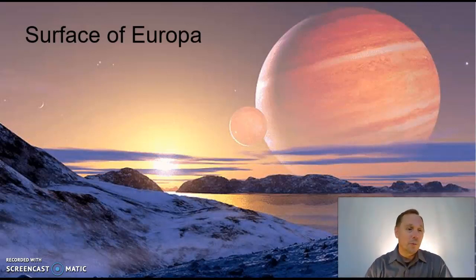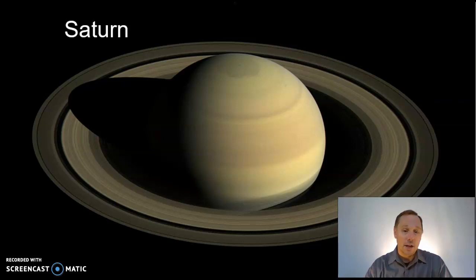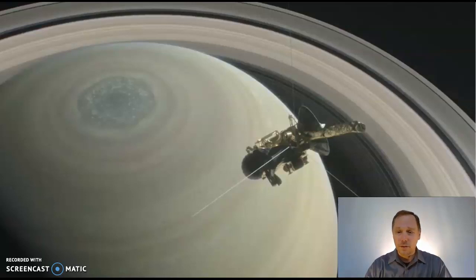All right, let's move down the road to Saturn. This is an actual photo of Saturn with its beautiful rings. But what I want to do is get a closer look at the North Pole of Saturn. And what I'm seeing here is a giant hexagon. This is kind of interesting. Look at that, a giant hexagon.